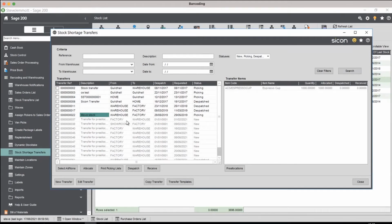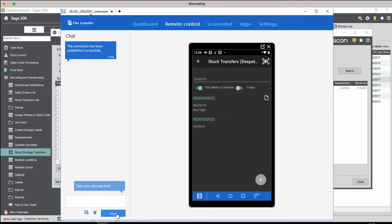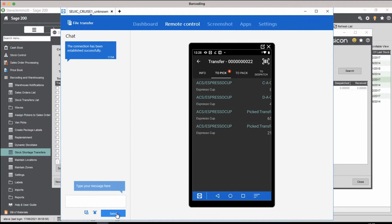Where are you moving it from? Warehouse to factory. What stock items? You do have to allocate the items just as you would in Sage. And essentially what happens is that then appears on the handheld. It tells me where we're transferring, when we're going to be doing so, the items to pick and where I'm going to pick them from.